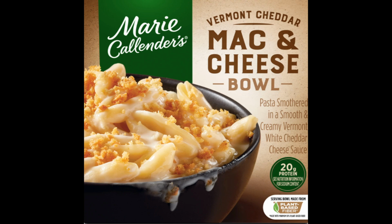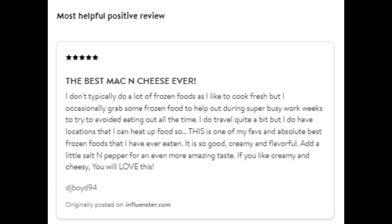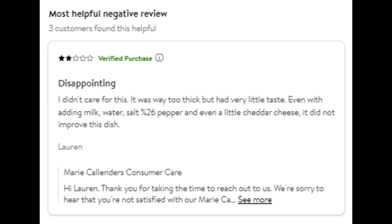We have Marie Callender's 13-ounce macaroni and cheese bowl that costs $2.96, which is pasta smothered in a smooth and creamy Vermont white cheese sauce. Marie Callender's macaroni and cheese got 3.4 stars out of 5. The most helpful positive review gave it 5 stars and said it was the best mac and cheese ever. The most helpful negative review said it was disappointing and only gave it 2 stars out of 5.